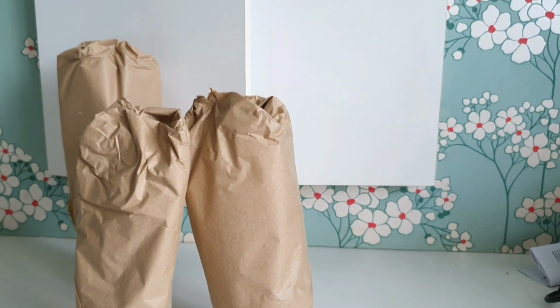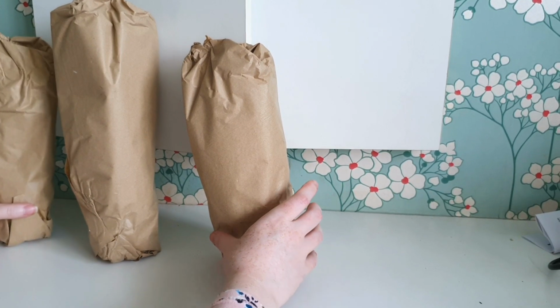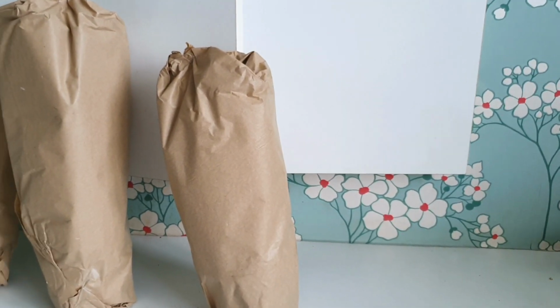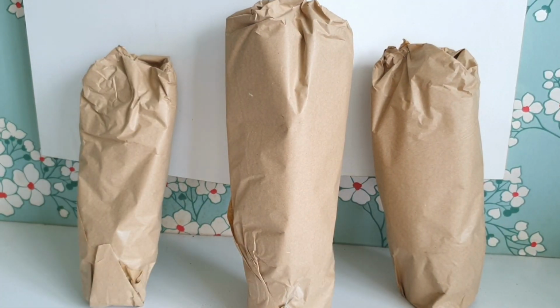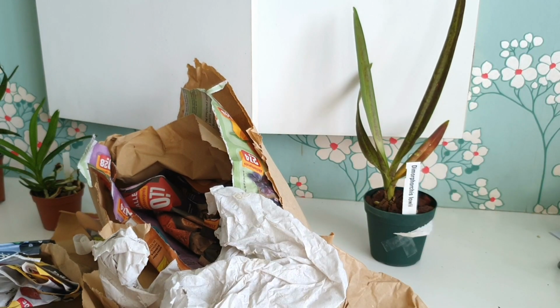I'm just going to speed through the unpacking process of these, and we'll see what the size compares to the ones I've already got. The lowii is listed as 2 years from blooming size here, and I trust this nursery a little bit more, so I think I can guess which is which. The rossii was a much smaller plant.